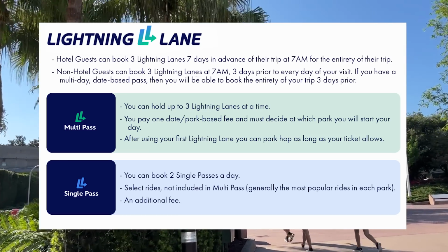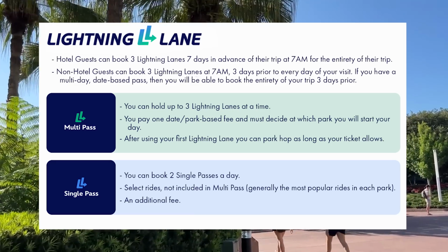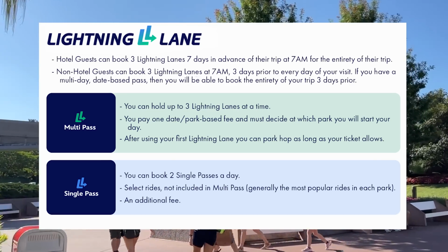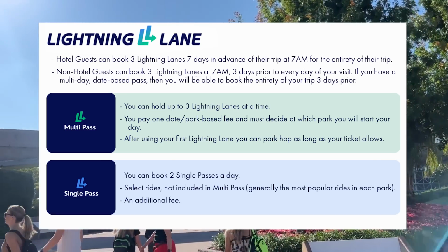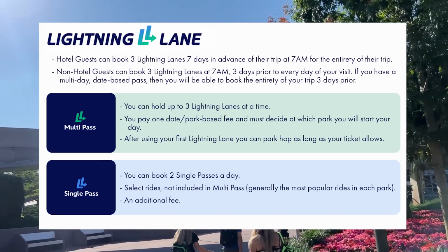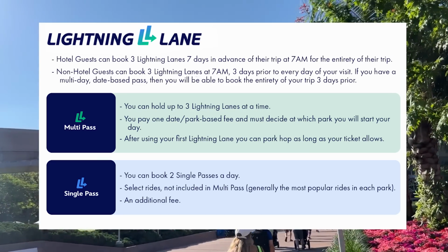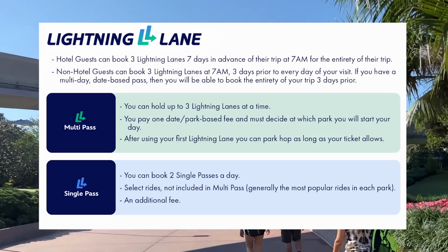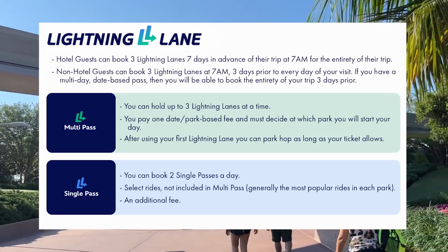Lightning Lane Single Pass is a one-ride a la carte selection for the most popular attractions in Disney World. These are also offered on a date-based fee and a ride-based fee. You can purchase lightning lanes before heading to the park 7 days in advance for the length of trip if you are a resort guest, and 3 days in advance if you are not a resort guest. When you purchase, you'll be able to book your first 3 lightning lanes for the day.